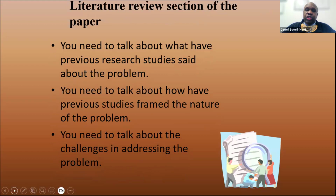In your literature review section, you need to talk about what previous researchers have said about your problem or your topic, and you need to talk about the challenges around your topic. Lots of people don't know what to do with a literature review. That's where you're going back, and you're not listing a bunch of terms. You're talking about how other researchers have described this problem and the complexities of your problem and your topic. Next slide.